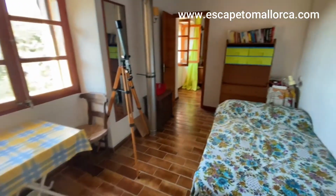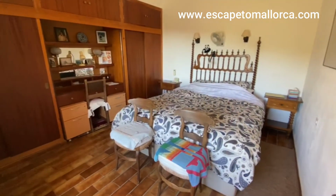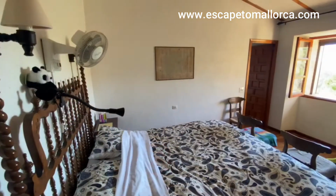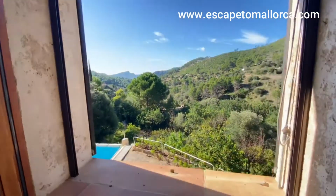Passing through the other bedroom or office area to another double bedroom, also with views worth waking up to.